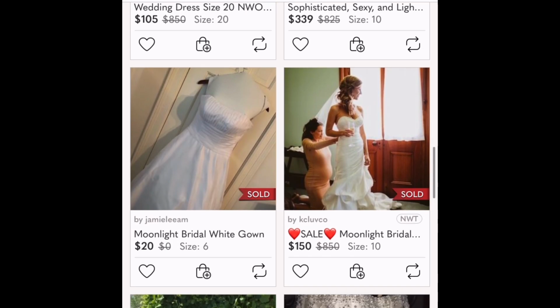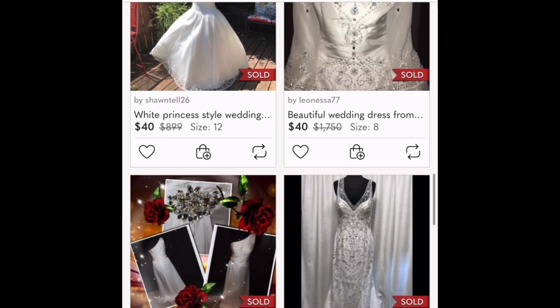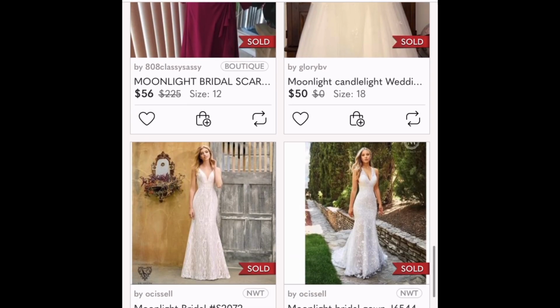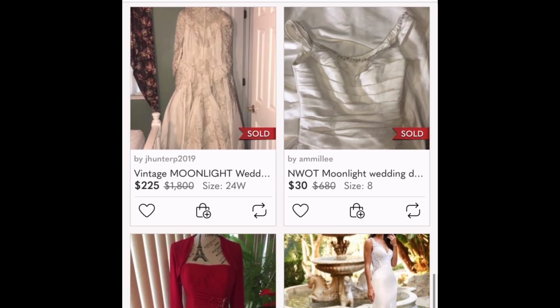Mine is beautiful. I will show you the listing after this. It looked so great on the mannequin. I didn't find any flaws. It's dry cleaned, ready to wear. So I'm going to hold out for at least $120. I think I can easily get that for it.